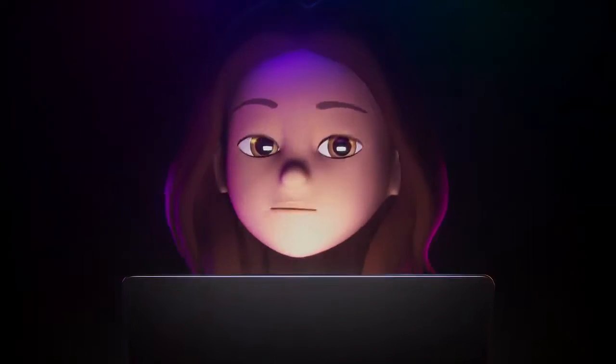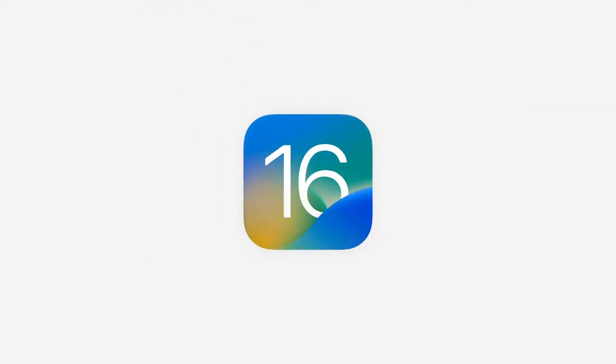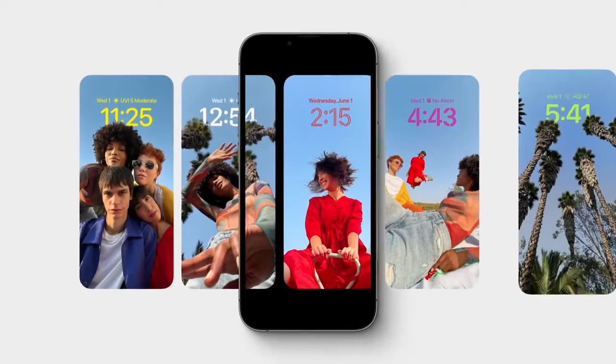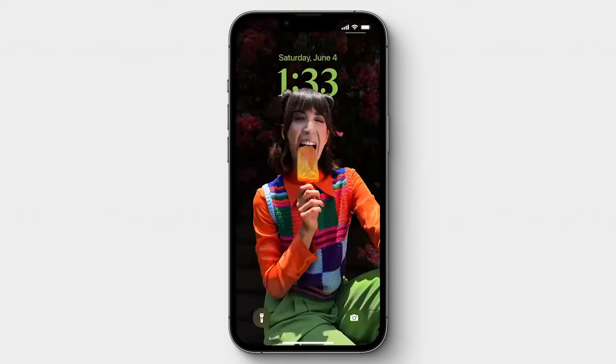Here's your day one debrief of WWDC. iOS 16 is now mission ready, starting with a reimagined lock screen. Choose from countless fonts, colors, and widgets to personalize your iPhone.